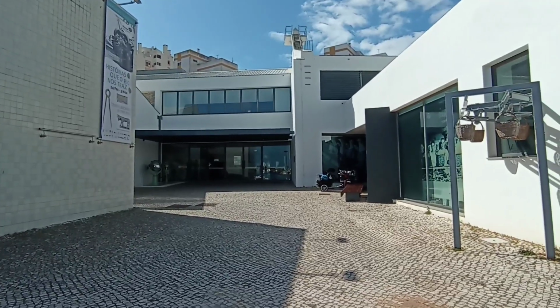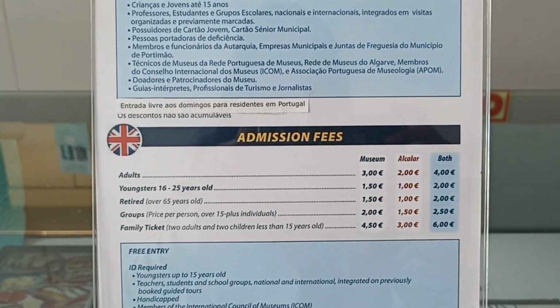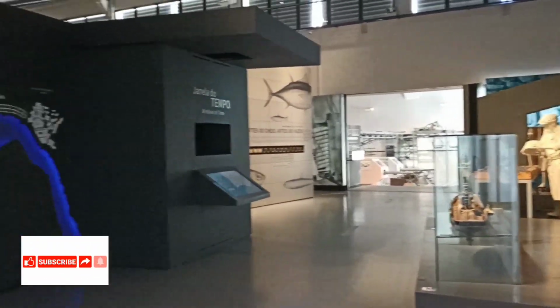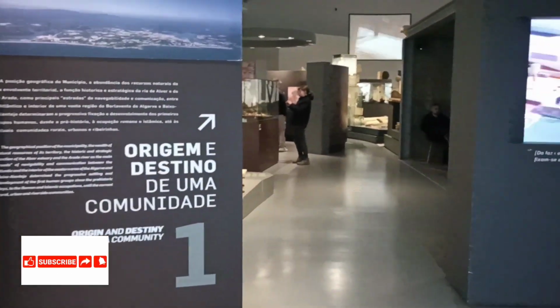Now let's go inside the museum. The admission costs €3 for adults and is discounted for students. Let's go inside and see what they have. And it's really cheap. It's just €3.